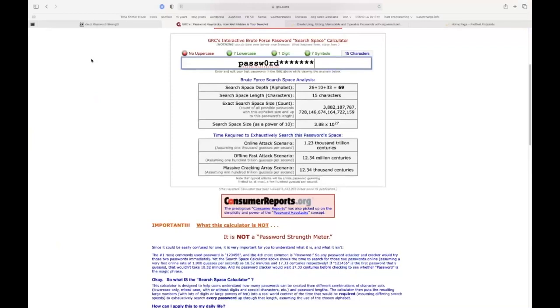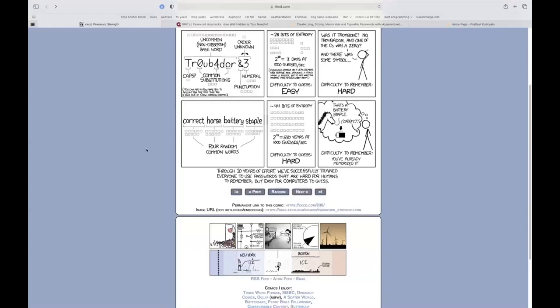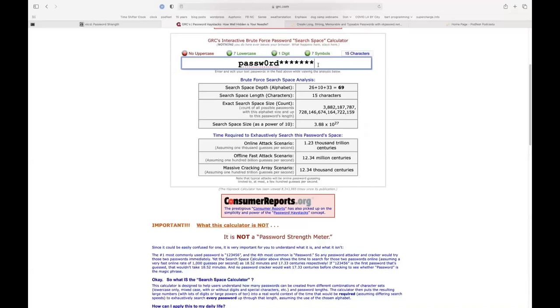So the concept of having four words together, random words, and the idea of having lots and lots of characters with special characters and other kinds of symbols to make it much, much harder is the basis for where Bart started with his tool. So I'm kind of trying to give you an idea of why he created this and what he was working on.